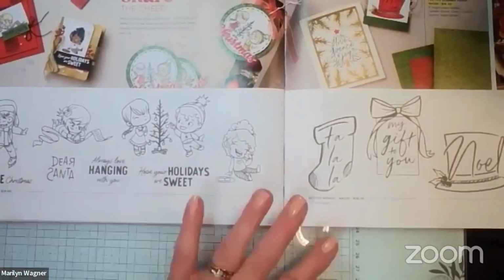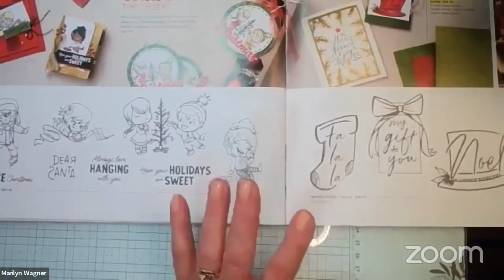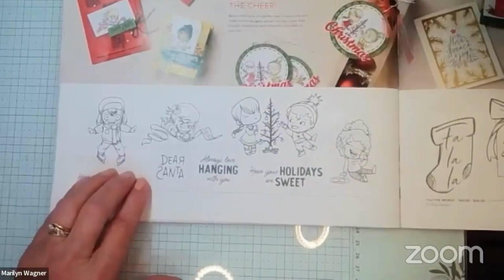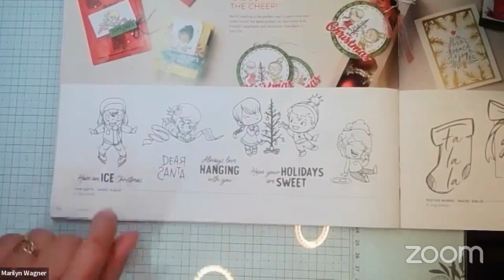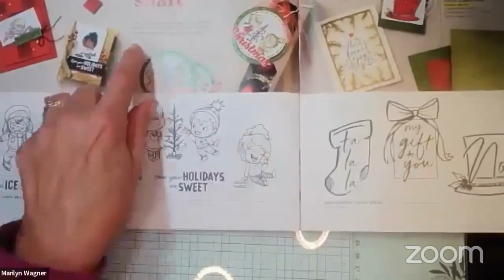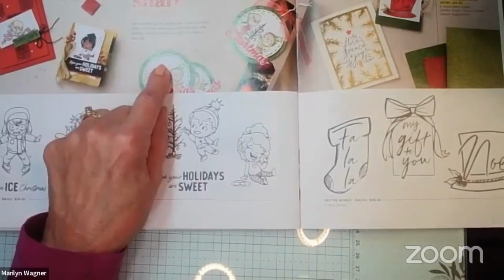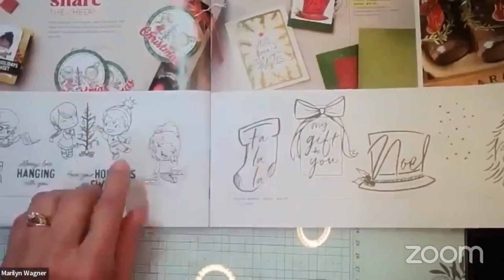I don't have the stamp sets, but we'll just quickly look at them and realize most of the time that they don't have to be Christmas. Even if, like on this one, you certainly don't have to match that to the words. I could give this one to a little grandson learning how to skate, would be a great thing. So lots of different choices there. Is to share the cheer. You can see our circle dies, which that's not what they're called anymore, but they are back in stock as well if you're looking for those.